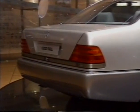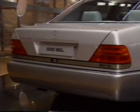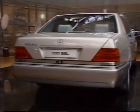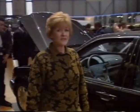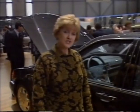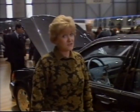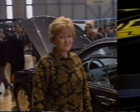Mercedes have always been at the forefront of luxury car design, and this car is clearly aimed at keeping them there. But the European manufacturers face increasing competition from the Japanese, with cars like Toyota's Lexus muscling in. Well, now the Japanese are trying harder in the executive car market as well. And Mitsubishi's new Sigma is priced directly to compete with BMW's 5 Series. Jeremy Clarkson has been trying out the Sigma in the Alps.